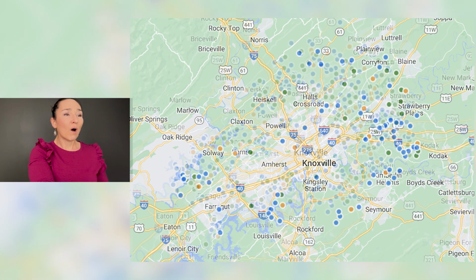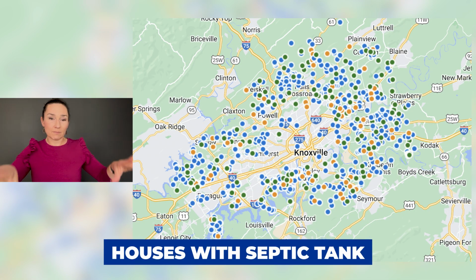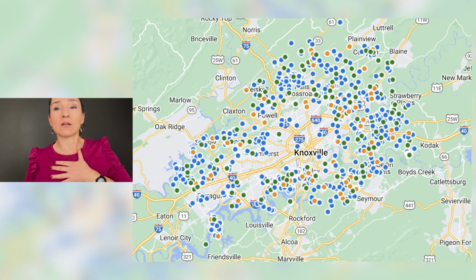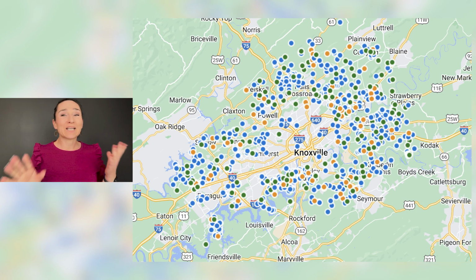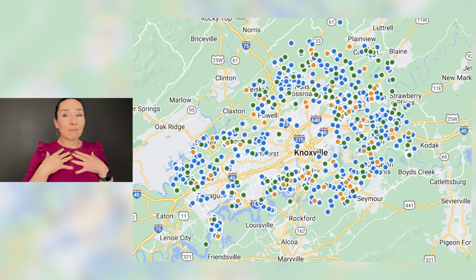All right. What about houses with a septic tank? So many people freak out about a septic tank because they've never had a septic tank, which is fine. I myself have a house on a septic tank. I don't think it's groundbreaking. I don't think it's the worst thing ever of all time. I mean, there are certain things you don't want to put down the septic tank, but there are also certain things you don't want to put down the sewer either. So it's not a big deal, in my personal opinion.